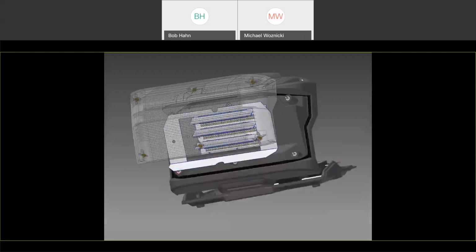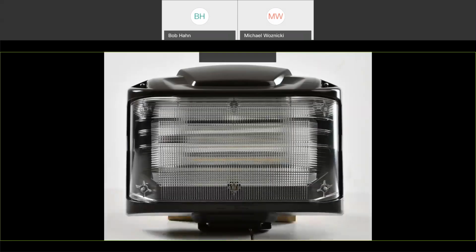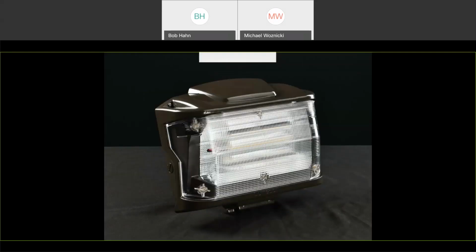The lens, by the way, you can see that we're reassembling here. And then here's the final product. Color-wise, it comes in a dark bronze with a 60% gloss, or black at 60% gloss, same with white or gray. But we can paint it pretty much any color you want.